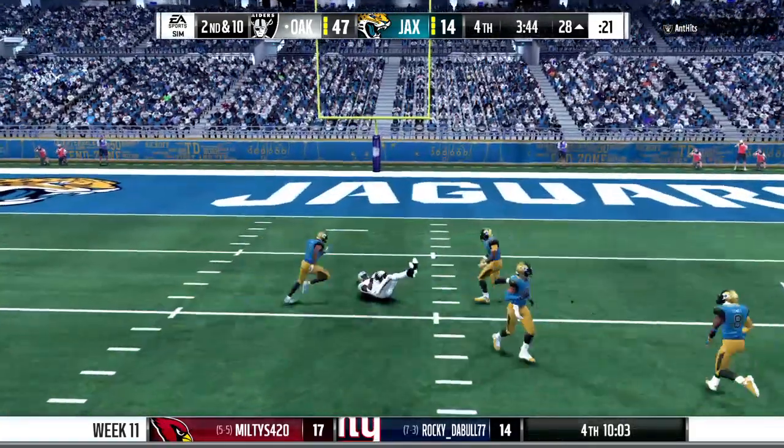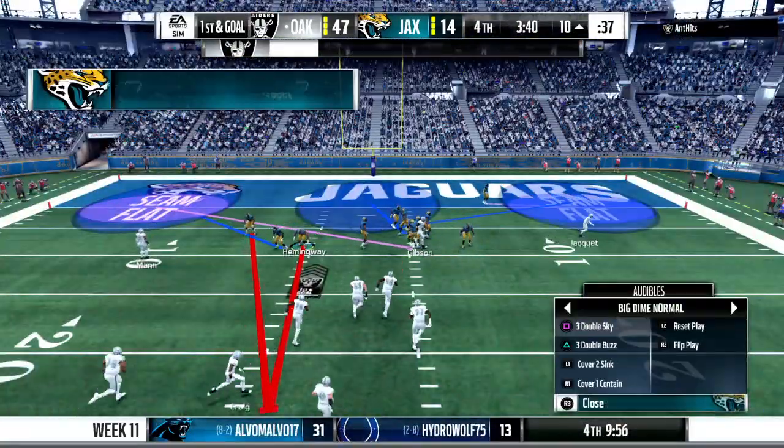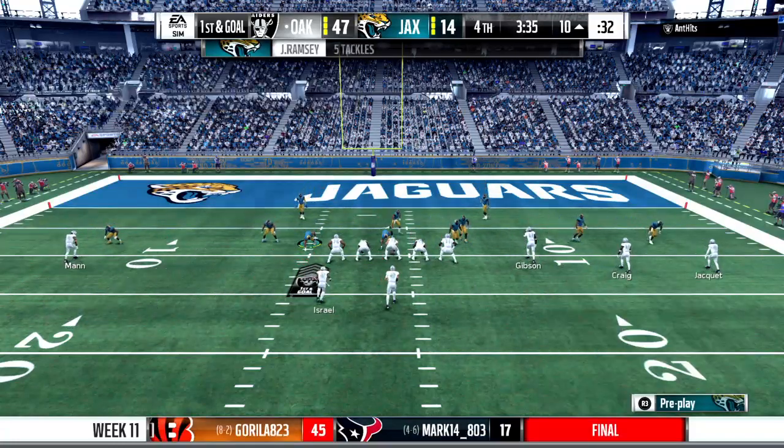That is caught right at the 10-yard line. 18 yards there, and it'll be a 1st and goal. They have the nice cushion. They just want to pour it on right now, still throwing the football.